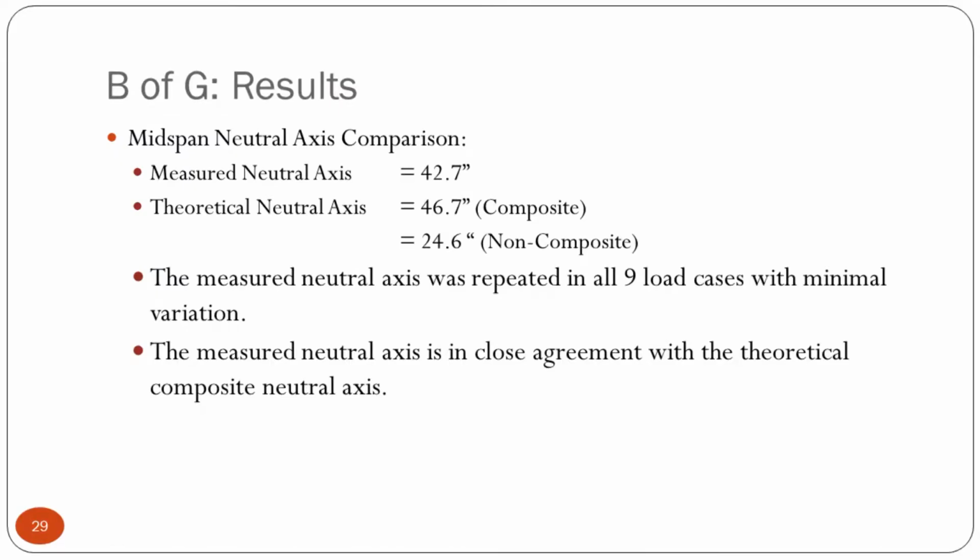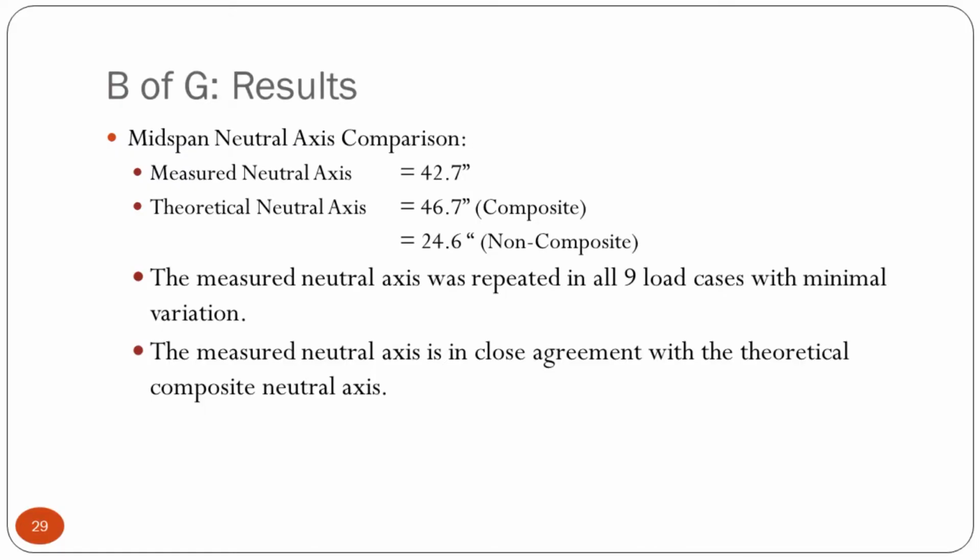We measured a neutral axis from our strain gauges. It was in pretty close agreement with our theoretical. There's a lot of things you could explain the difference. I would just say most likely it's the fact that, theoretical, we take that whole deck top flange or concrete deck and make that our top flange. We have a lot of shear lag and other things that are going into that, but pretty close. And certainly nowhere near non-composite, right? Non-composite would have been at mid-height of it, which was 25 inches versus what we measured, which was 43. So we were definitely showing that there was composite action there.